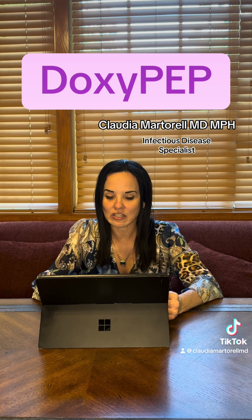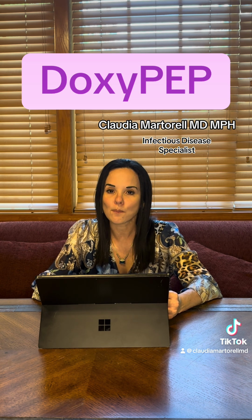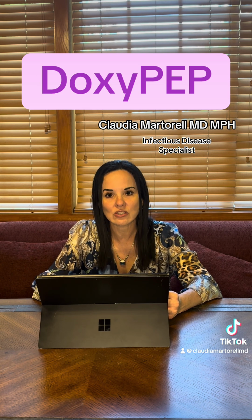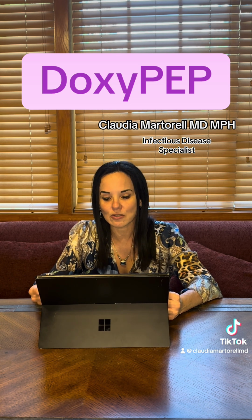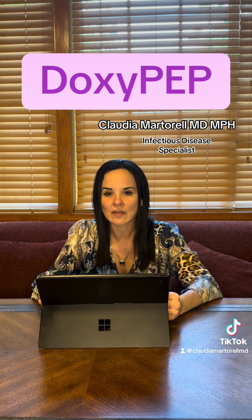or barrier protection. Many people who take or use DoxyPEP for sexually transmitted infections report a decrease in the anxiety and stigma related to sexually transmitted infections. In some people, it can be empowering, and it may facilitate a sex positivity and allow individuals to take care and be in charge of their own sexual health.